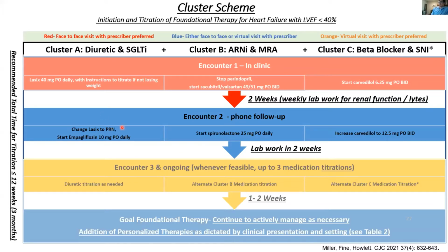So we asked him to switch his Lasix to just PRN for weight gain and started a SGLT2 inhibitor at 10 milligrams PO daily. We asked him to start spironolactone at the target dose, which is 25. And that was because he had some blood pressure to work with. He wasn't having any sort of presyncopal symptoms. Potassium levels were good, and kidney function was good. And then lastly, for cluster C, we increased his carvedilol to 12.5.